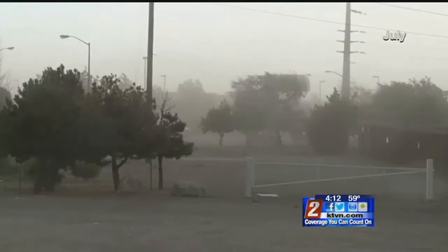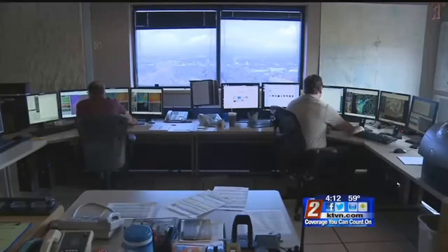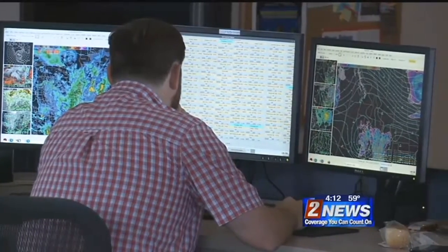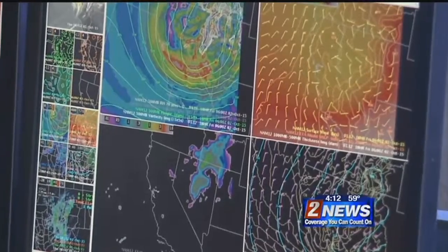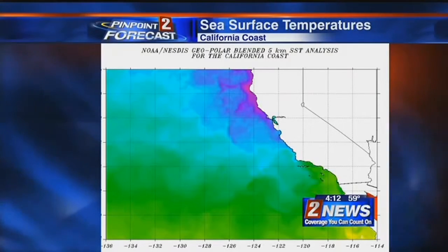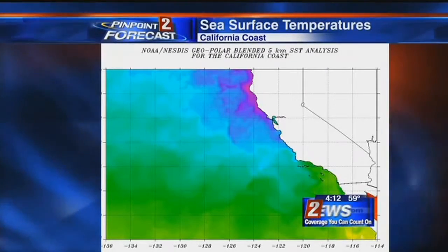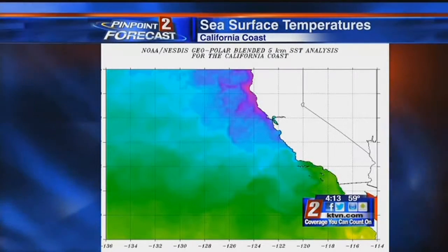What protects us on the West Coast is our cold ocean waters. The cold water makes it hard for tropical storms to survive. Hurricanes need at least 80 degrees Fahrenheit ocean surface temperatures to have enough energy. This map shows the water temperatures along the California coast. Near San Diego, temperatures are in the upper 60s and drop to the lower 60s when you head farther north. Hurricanes are possible much farther south near Mexico.